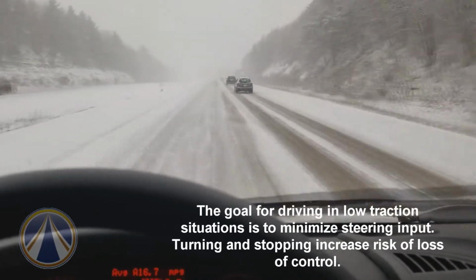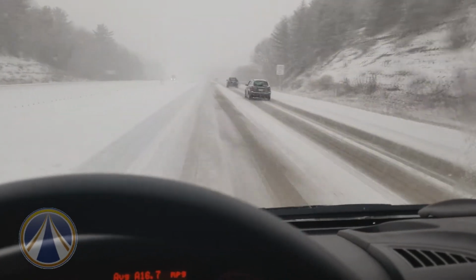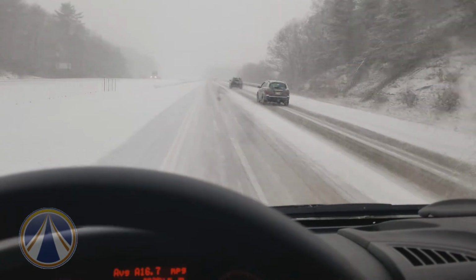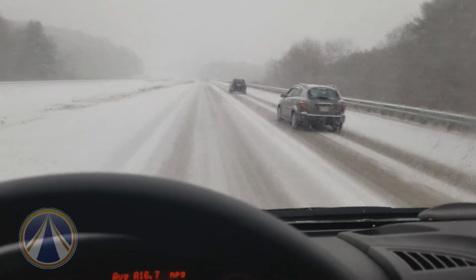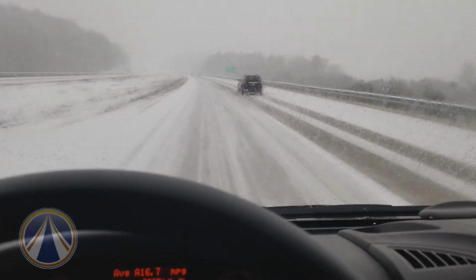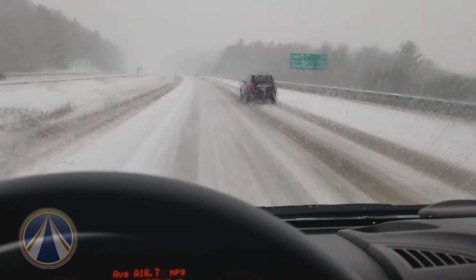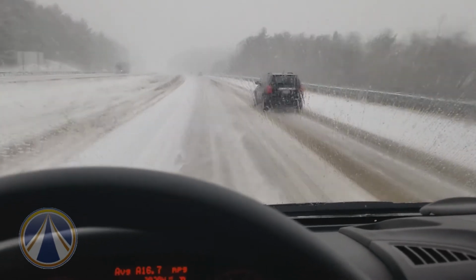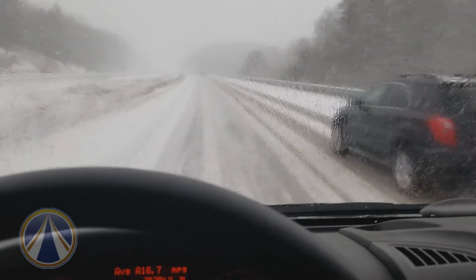Now, anytime I'm passing cars, I don't want to put them at risk, right? So I'm going to take my time. I'm going to give myself plenty of space. Keep that wheel nice and straight here. I got a little bit of a curve coming up. No worries, because we're going to take it nice and slow. Barely turn the wheel, just enough to keep that car in your lane.